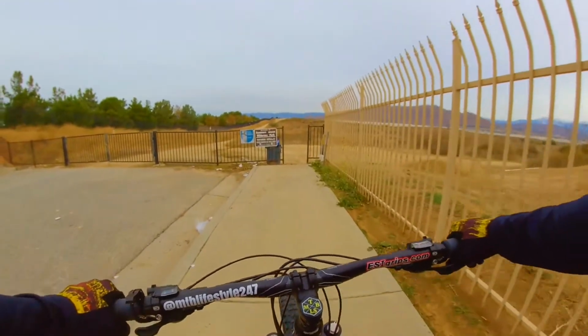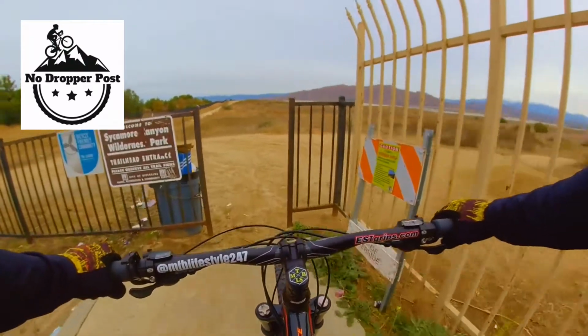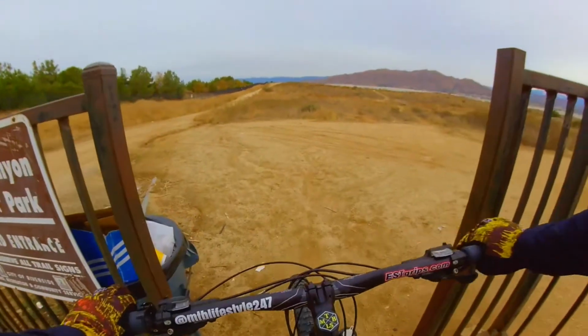The trailhead entrance to Sycamore Canyon. I'm going to give a shout out to No Dropper Post. Thanks for showing me where to park.